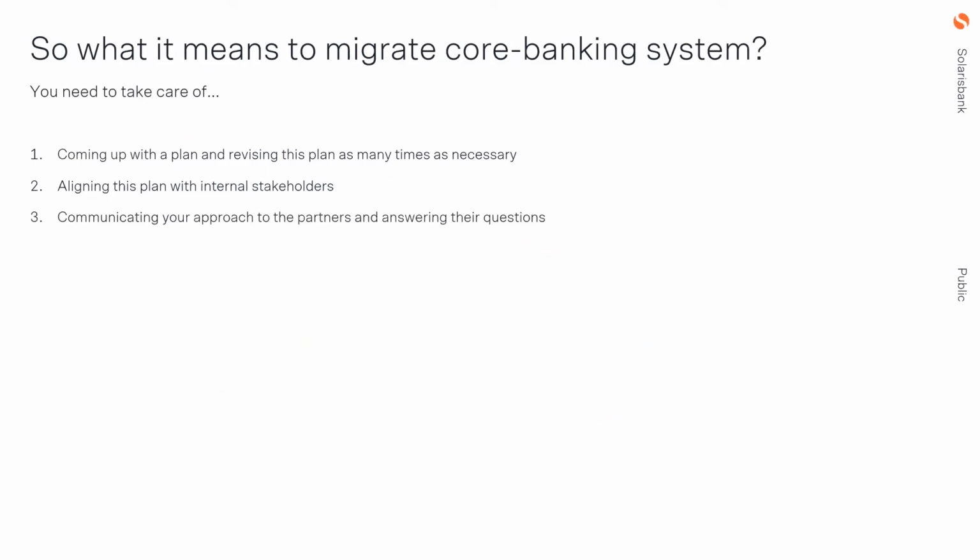You need to communicate your approach to the partners and answer their questions, both great questions and other kinds of questions. You need to firefight technical issues along the way that will occur, and if they're not occurring, then probably you're missing something. You need to tame the unfolding complexity of the migration. In our case, the migration that we saw in the beginning pretty much doubled when we got closer towards the end.